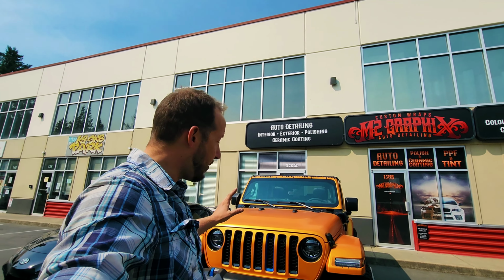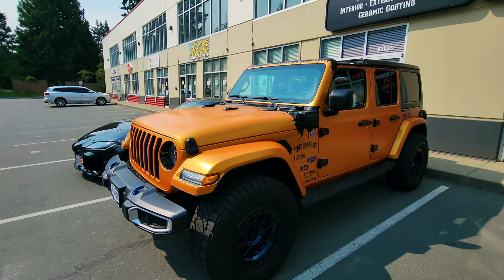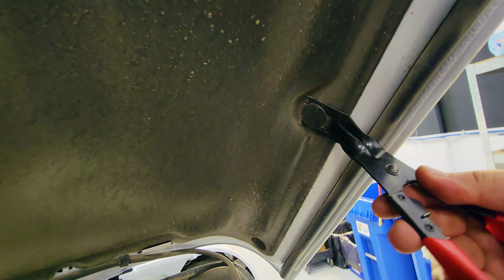I am going a more incognito approach with my vinyl wrap this time, but M2 Graphix can make your dreams come true. Just check out this 4xe Wrangler. I mean, that wrap is out of control. This is the best pry tool I've ever handled. Check that out. Just slide her down and press. I think it's gonna hire me.